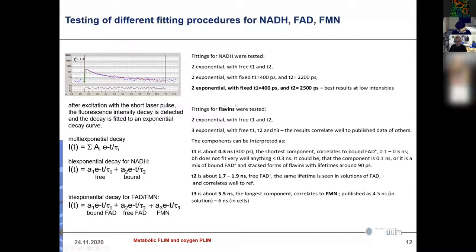What are we doing when we fit the flavins? For the flavins, we know that the lifetime consists at least of bound and unbound FAD and also of FMN. Therefore, we are now normally doing a 3-exponential fitting procedure for bound FAD, for free FAD, and for FMN. And we tried to use different fitting procedures to see which is the best. So we did it with a free fitting procedure where we had a free fit of the different lifetimes and also of the different amplitudes. And then we fixed our lifetimes to different values. And I will show you the results later on.